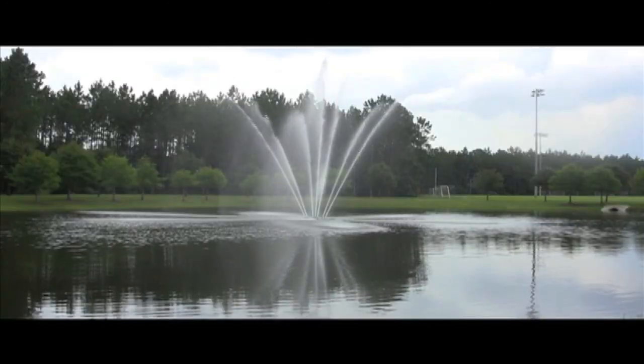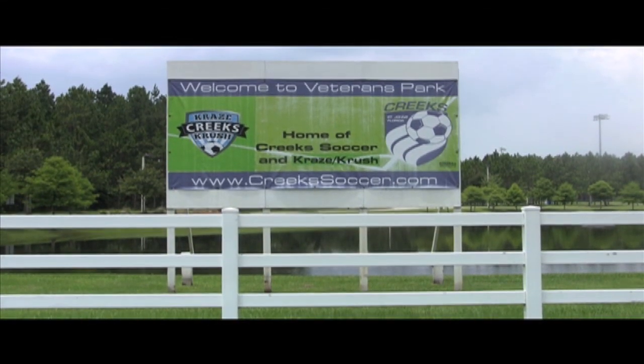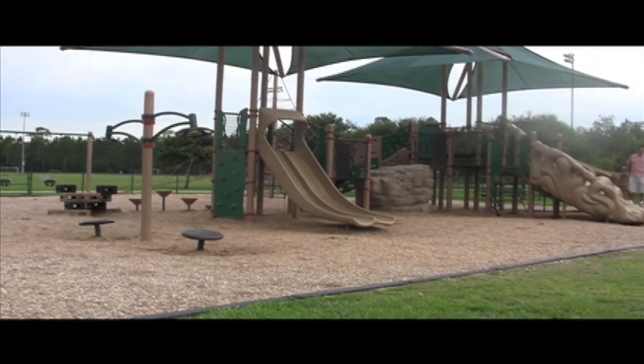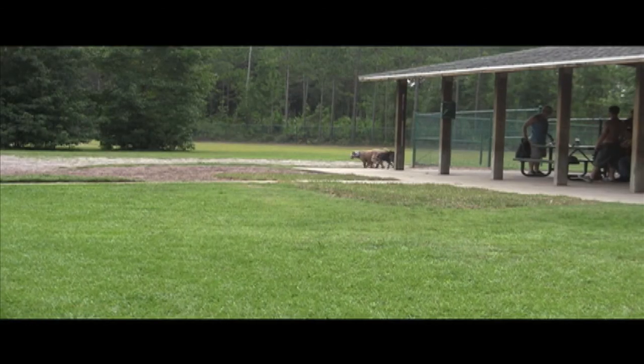Just a couple of miles down the street is Veterans Park, home to Creeks Soccer Association, one of the biggest clubs in the state. But soccer is only part of the park. You'll also find a very large playground, multiple basketball courts, a skate park, and a dog park.